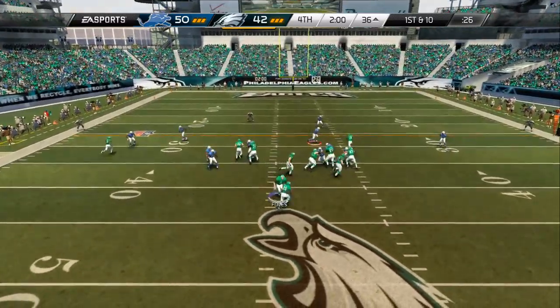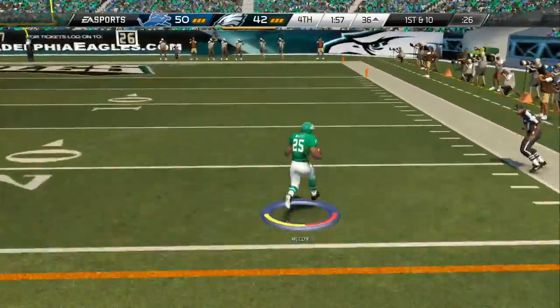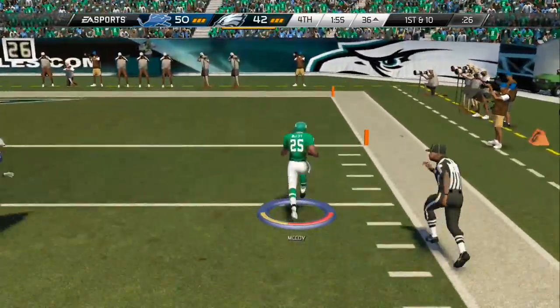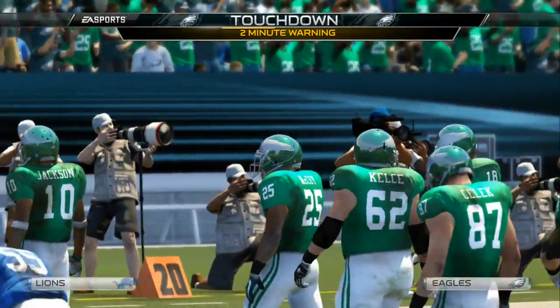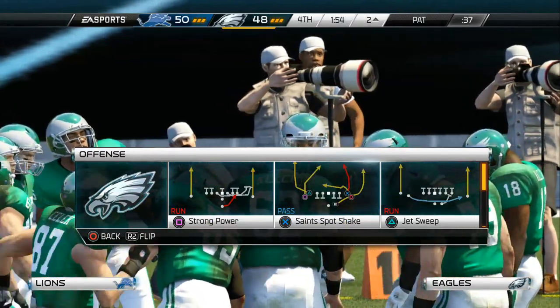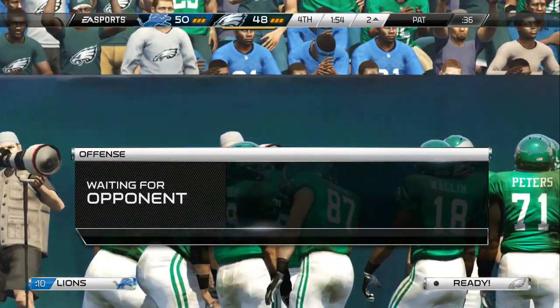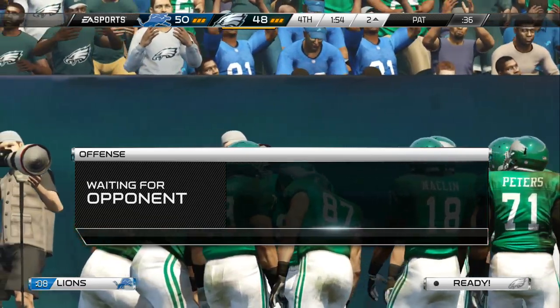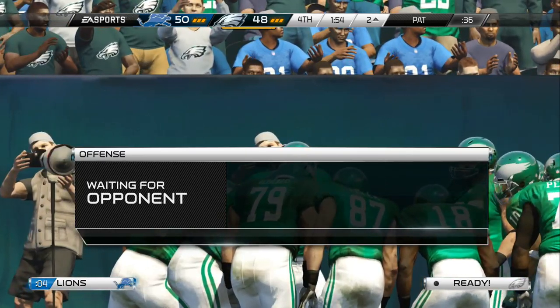First and 10. First down. Run. He's in the clear. For me, it's still one of the most exciting plays in NFL football, a long running play for a touchdown. And how about that when it had all of its speed? Good moves. Good blocks. Exciting.